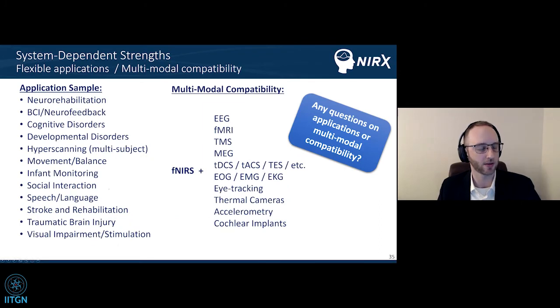You can use it in many different applications. Again, this depends on your system, but we've seen, of course, neurorehabilitation, neuroengineering, BCI, neurofeedback, and so on. So very, very similar to what has been done in, for example, EEG. There's a lot of overlap for sure. There are some nuances in the technologies, but yeah, it's a very good comparison there.